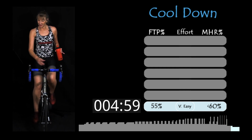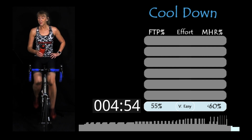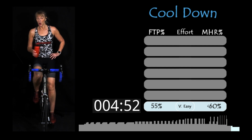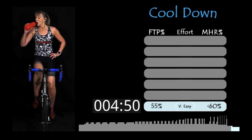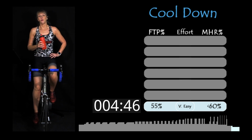I've got my glasses on. That's way too small to see. Luckily, the numbers I need to see are quite big. Others, not so big. Respect, folks.